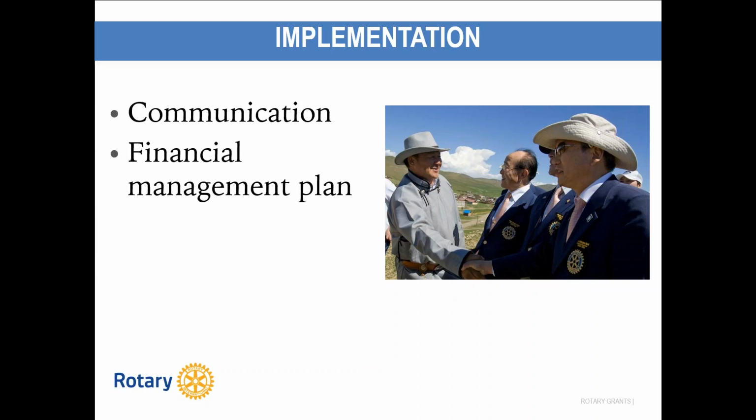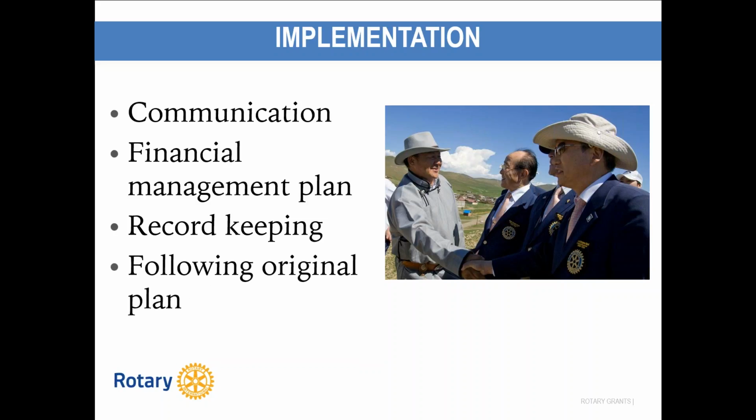The club must implement a financial management plan for grant funds, including a separate bank account, a plan to transfer the custody of the account if necessary, a plan to disperse funds, and any requirements related to local laws. Detailed grant records simplify reporting on the use of grant funds, responding to inquiries, and increasing the transparency of how grant funds are managed. Remember, for global grants, you must follow the Rotary-approved grant plan. Any changes to the scope or budget of your project requires Rotary's approval.